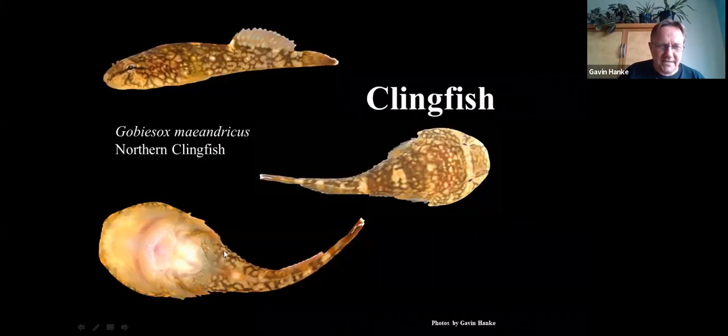This whole area here is basically a combination of pectoral fins, so basically the same structure as your arms, and the pelvic girdle, like your hips and your legs. And so it's pelvic fins and pelvic girdle here, which forms a suction cup.